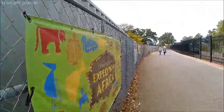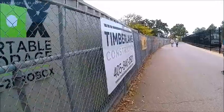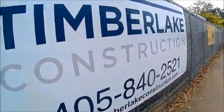Okay, I have to walk by all the storage containers and all that for just a minute. Timberlake Construction, okay.